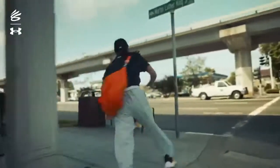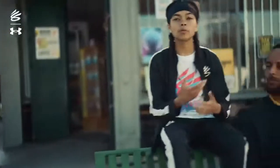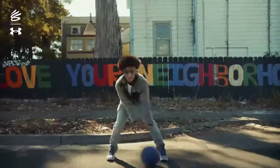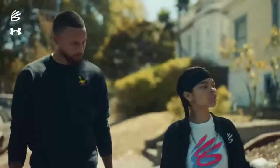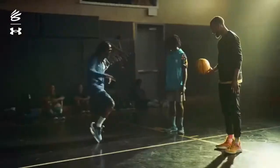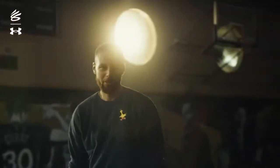What makes my neighborhood great? The folk, the people, always finding a way. There's a lot of talent in these streets, all grinding for an opportunity. The court is where we push each other to grow, where lessons are taught. Because when we lift each other up here, we all get better everywhere. And that's how you change the game for good. I said that screen. Here we go, here we go, here we go.